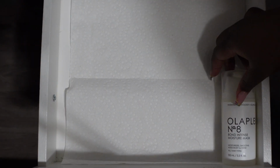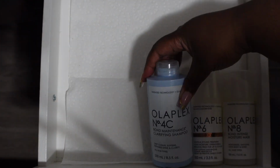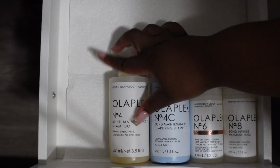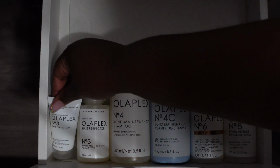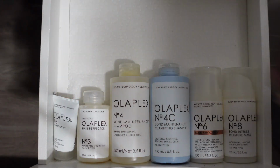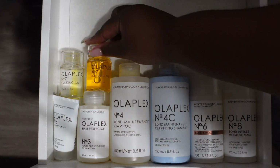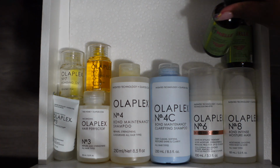I just showed you guys one of the drawers, which I'm going to be using for all my natural hair care products. Most of them are OLAPLEX. I also have a good amount of the Mielle Organics Rosemary Mint Oil. Y'all, I'll try to link some of the products down below, even though this video is not about the products. I love this stuff so much. As you guys can see, I have so many of them. I bought them before they changed the formula or whatever happened when a new company took over.